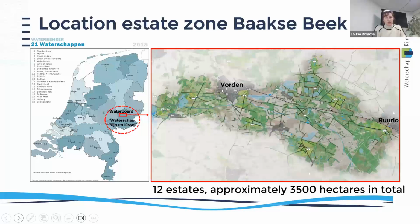The next slide, please. On the left side, you see the Netherlands, and we have 21 water boards, and the water board Rijn and IJssel is on the east side of the Netherlands, near the German border. And there you have a small space, and that's printed on the right side, and that's what we call the estate zone Baakse Beek. And the Baakse Beek is a catchment, a small local catchment with a lot of estates, about 12, and in total about 3,500 acres in the estates, and in between you have some landowners, some farmers, but most of the area is taken by estates.